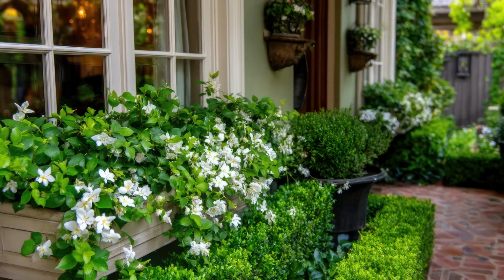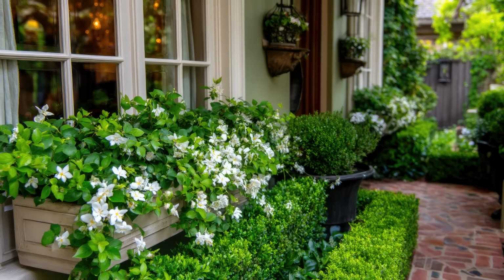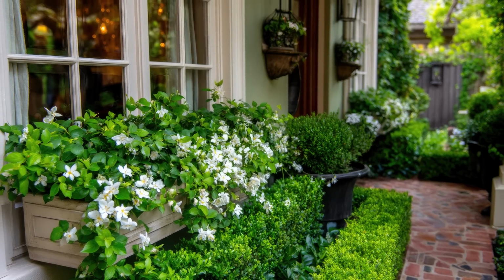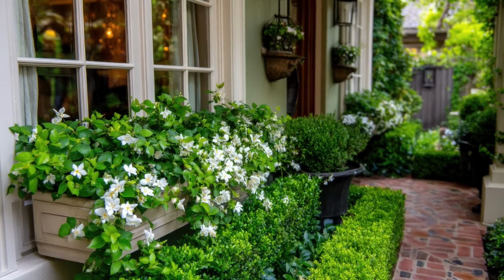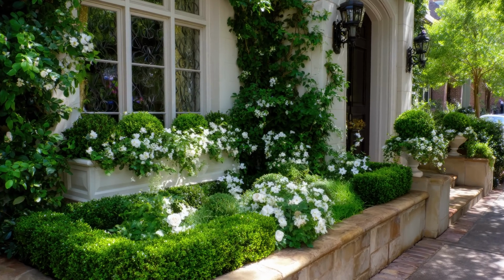Climbing roses, wisteria, and jasmine add vertical interest and soft fragrance. Allow them to cascade over walls, arches, or pergolas. Their romantic droop complements the weathered structures around.